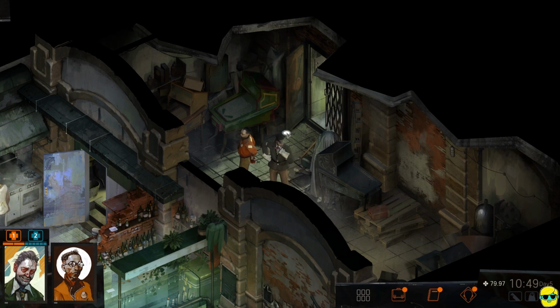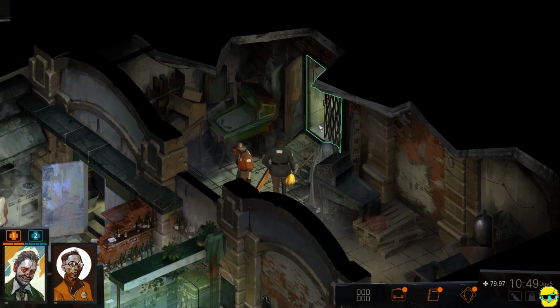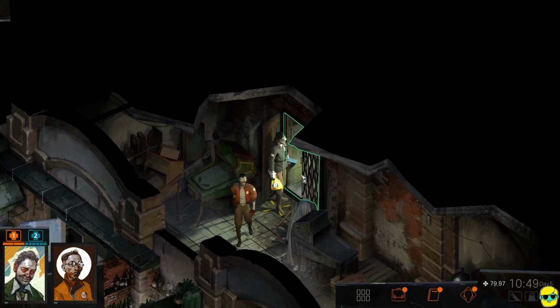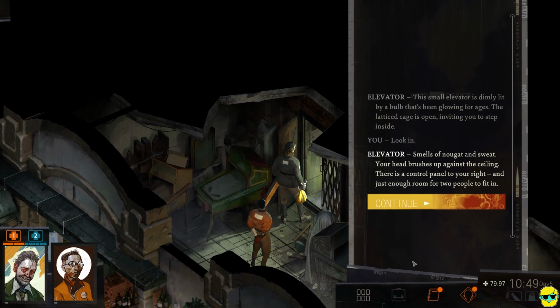First time me trying to finally beat this game after several years, and I want to go in this elevator right here and continue exploring the Whirling. This small elevator look in. Smells of nougat and sweat. Gross. Your head brushes up against the ceiling. There is a control panel to your right, and just enough room for two people to fit in.